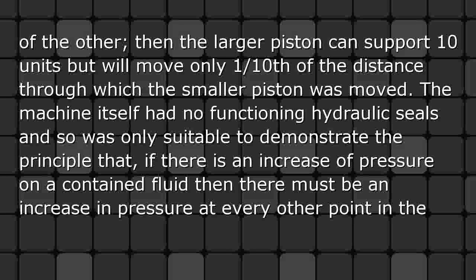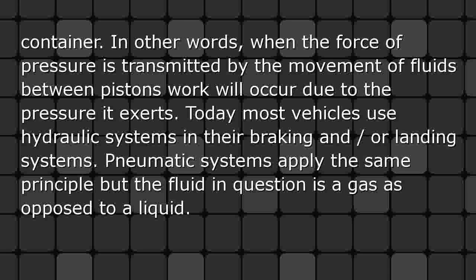The machine itself had no functioning hydraulic seals, and so was only suitable to demonstrate the principle that, if there is an increase of pressure on a contained fluid, then there must be an increase in pressure at every other point in the container. In other words, when the force of pressure is transmitted by the movement of fluids between pistons, work will occur due to the pressure it exerts. Today most vehicles use hydraulic systems in their braking and or landing systems. Pneumatic systems apply the same principle, but the fluid in question is a gas as opposed to a liquid.